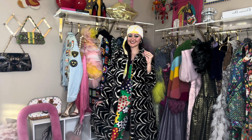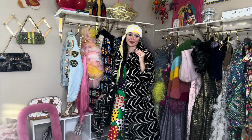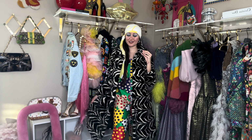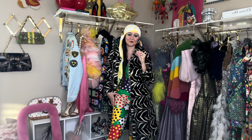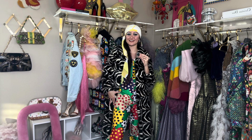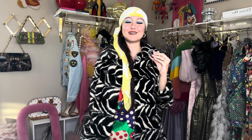For me and my crazy sense of style, I would totally wear this mink coat with this jumpsuit. It's giving clown, it is giving wacky, but I love the combination of a black and white animal print with something that's just so fun and colorful. I'll bring this in a little bit closer so you can see the details that make this coat so incredibly lovely.